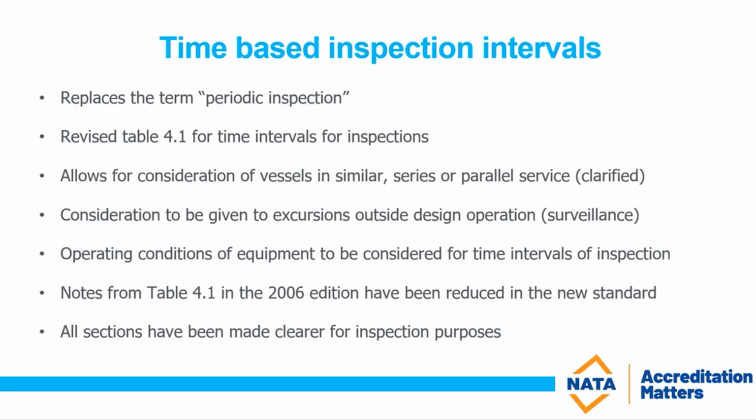Okay, inspections are now called time-based inspection intervals. That used to be what was known as periodic inspection. And table 4.1 for time intervals is outlined, which was the same as before, except that they called them periodic inspections. There's not a lot of great difference in the terminology, but it's good to be aware of it.